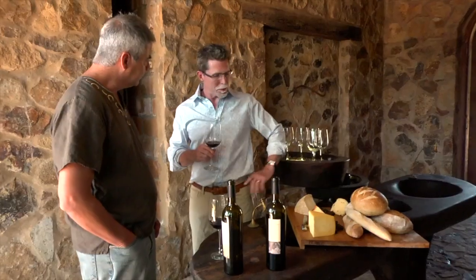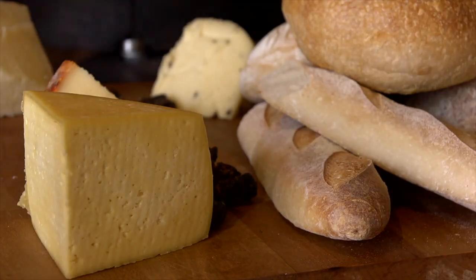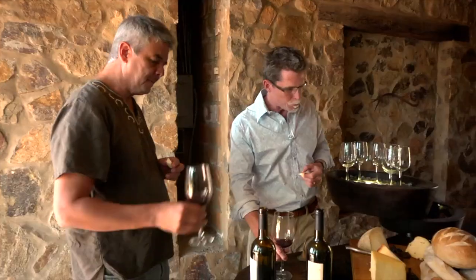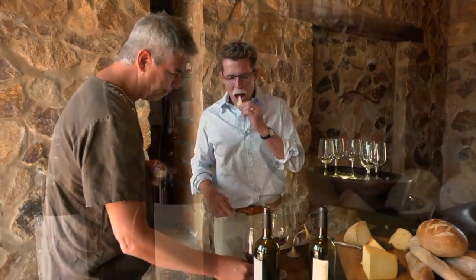I bet this goes really good with these cheeses. These are local cheeses, right? This local cheese, and local bread, too. Local bread, yes. Wow. So to finish a lunch, it's perfect. I'm in heaven with this.